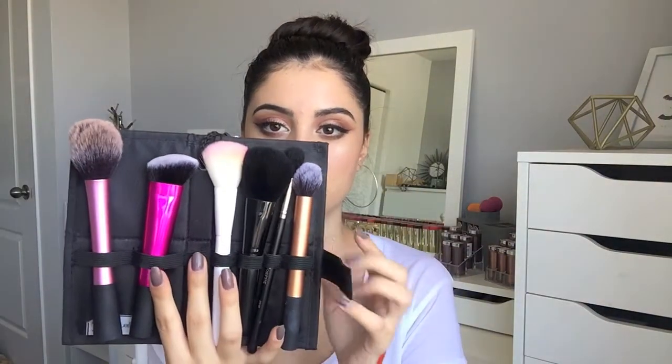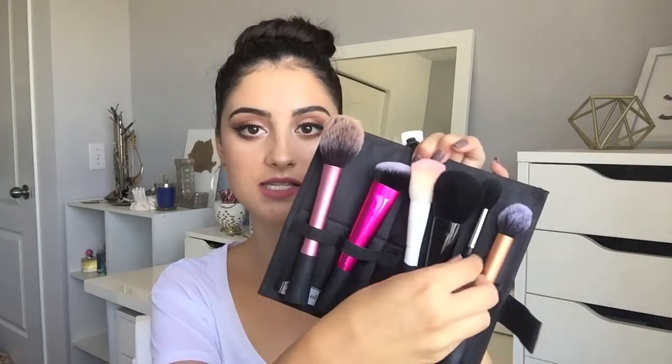Let's start with the face. I have just a few here. This one right here is the Real Techniques contour brush. Now I like to use this one for my under eyes to set them, and then setting anywhere else I put concealer. Then I'm bringing my Morphe N501, which is this brush right here, and I use this one to highlight, so I had to bring that.